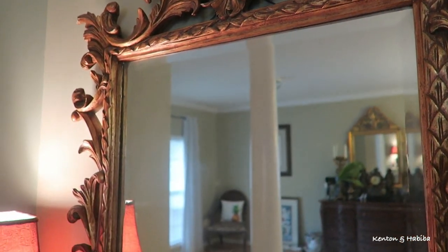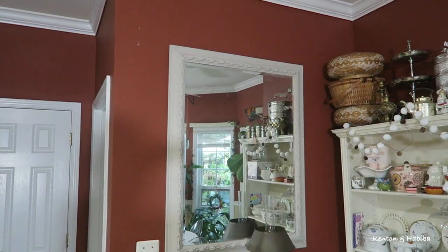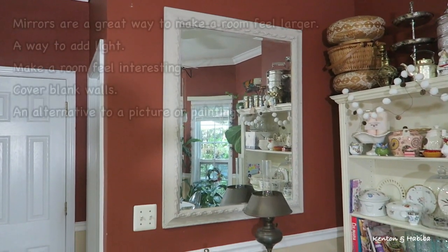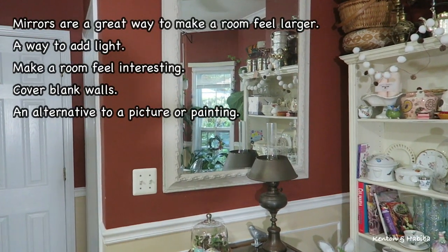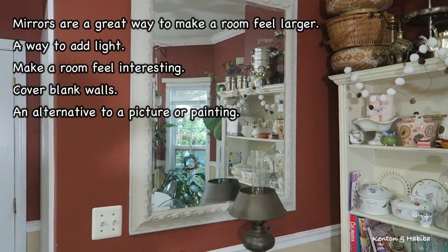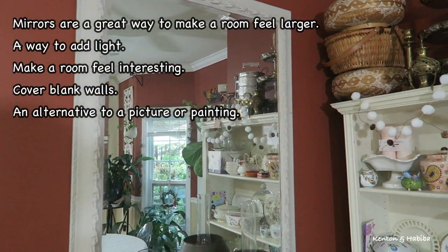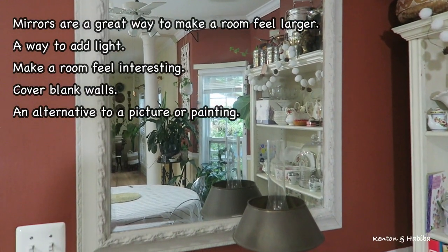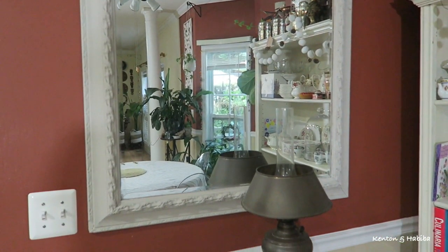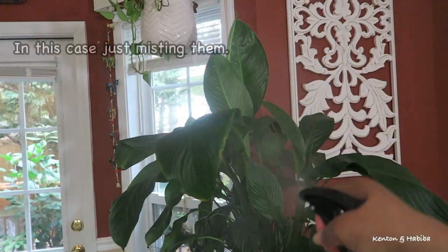I also have this mirror in the family room. This is a very simple mirror you've seen. And then this mirror was actually gold and I painted it white because I wanted it to match that kind of cottage feel that I had going on, kind of grandma feel, if you will. I don't know, mirrors are like a portal. It's like I can stare into it and I love the reflection and how they bring light into the room, which reminds me, I might need to water the plants.